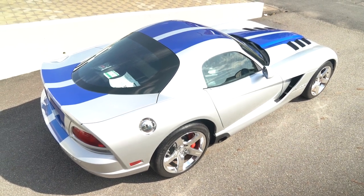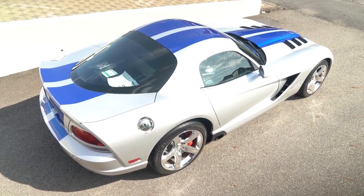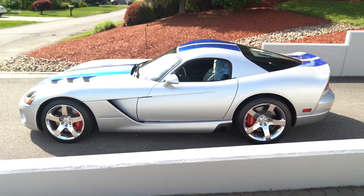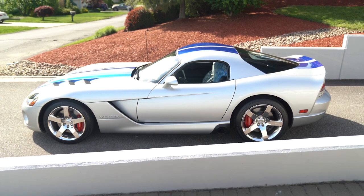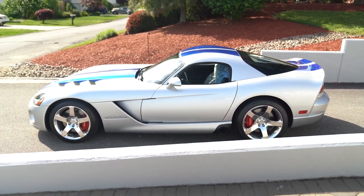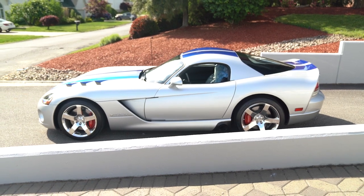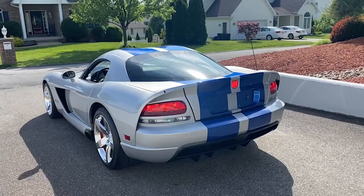Power is delivered to the rear wheels through a Tremec 6-speed manual transmission and limited slip differential. Such a clean example, really a 10 out of 10 car. Interior, exterior, everything that you would expect on a 400-mile, one-owner, collector-owned Dodge Viper.